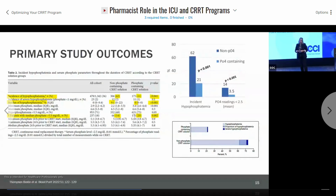So what we found was a statistically significant reduction in hypophosphatemia in the patients on the phosphate-containing solution. And you can see that here in the first graph on the left. So our incidence went from 62 to 21%. The burden of hypophosphatemia, which we define as the number of phosphate readings below the range divided by the total number of readings for that patient that day, also was reduced quite a bit. So 14% to 3.5%.